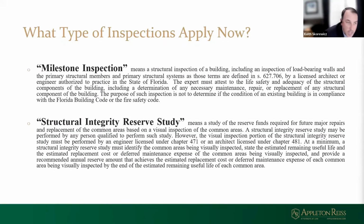So here you go. Here are the 2 types of inspections that apply now. So you have this milestone inspection that has to be done, and there are different timings for when that has to be done, depending on how old your building is and how close to the water you are, generally speaking. The milestone inspection, and I'm not going to bore you with the internals of it because I think that the timing is perhaps more important.